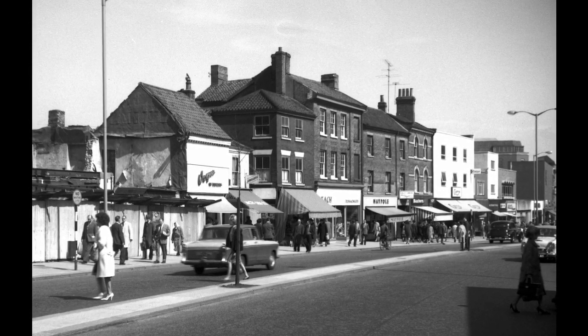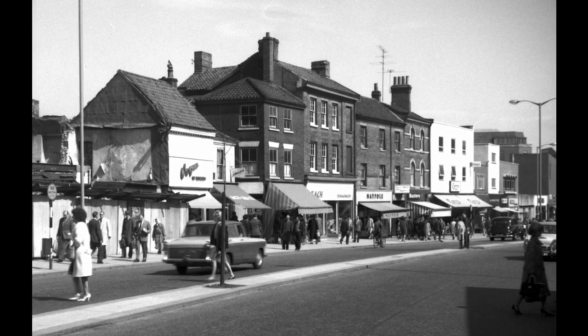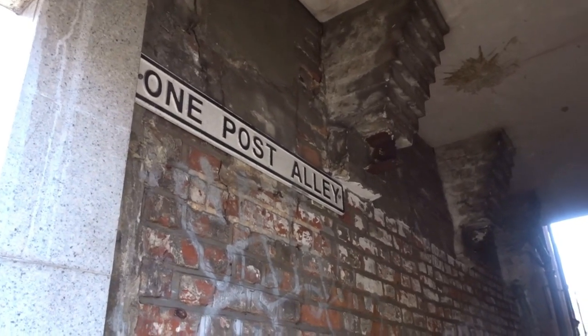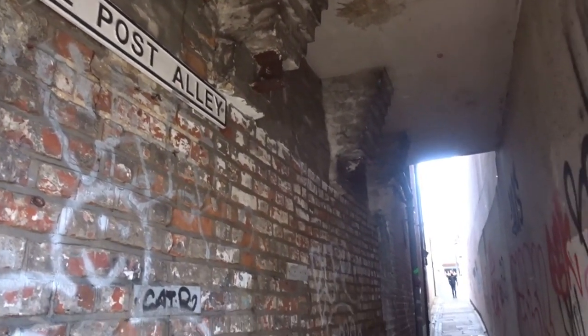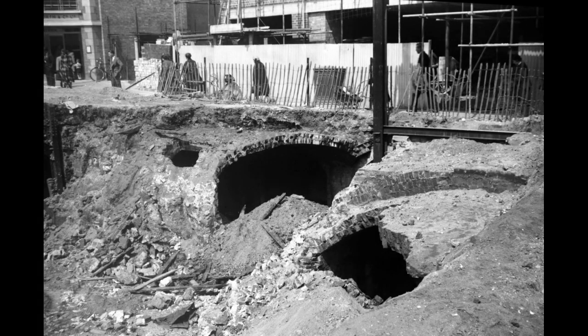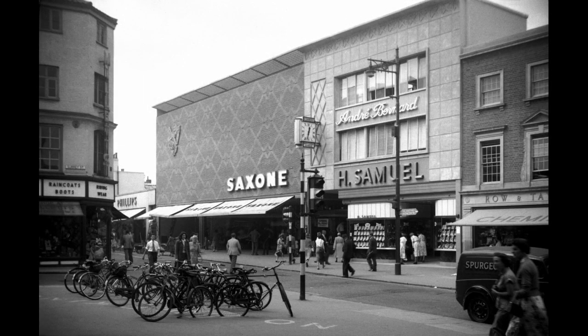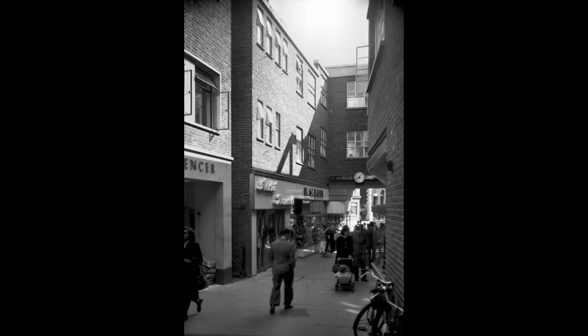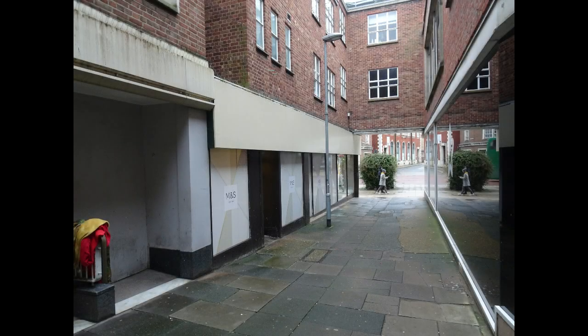One of the shops in the distance was Downs Way, where Muhammad Ali randomly promoted Ovaltine in 1971. Today's one-post alley is named because it had a single post intended to stop runaway cattle. Wartime air raid damage enabled new buildings to be established, which are still there but with different occupants. Between those shops is Barwell's Court, once a thriving thoroughfare but now looking sadly neglected.